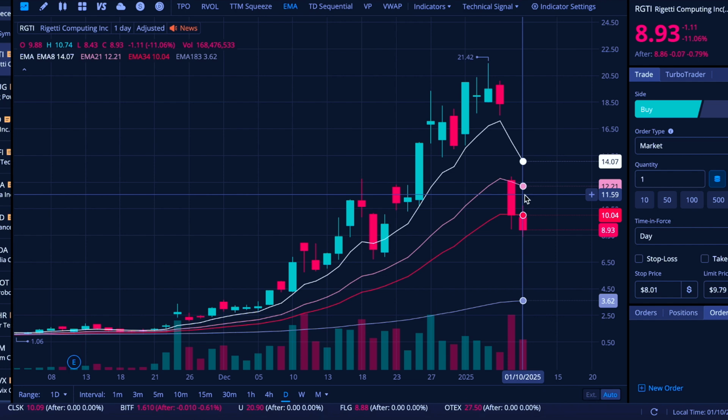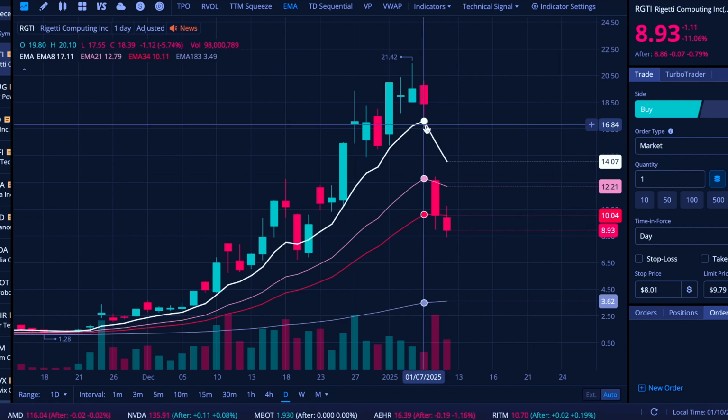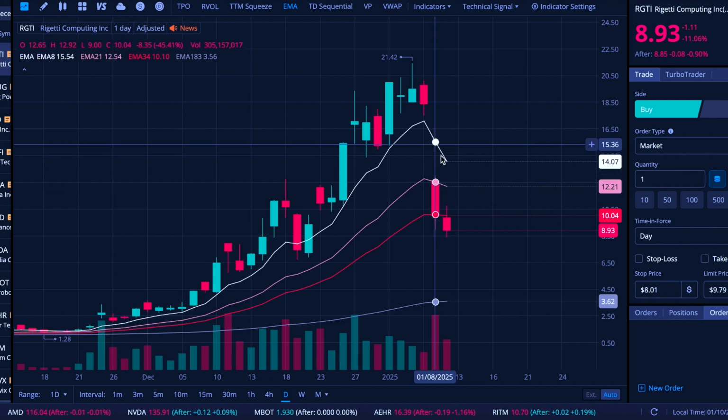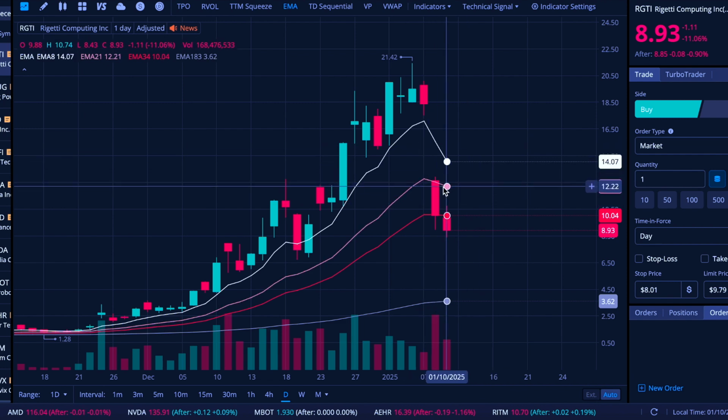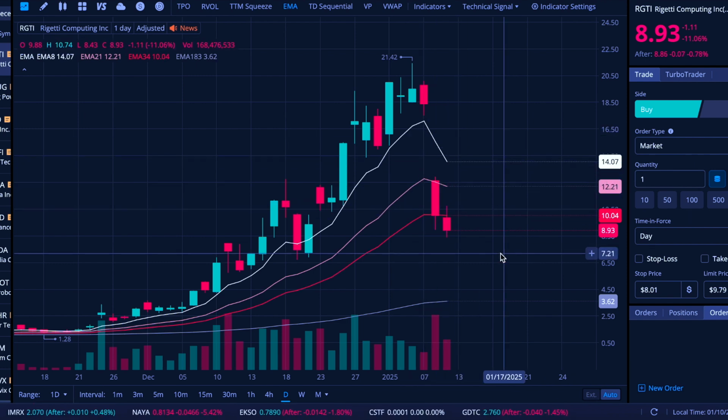So my question here, I'm sort of pausing to take this in at the moment, because the 8 is racing down, right? And it's racing down to maybe bearishly cross over the 21, and then maybe bearishly cross over the 34, and so on and so forth.